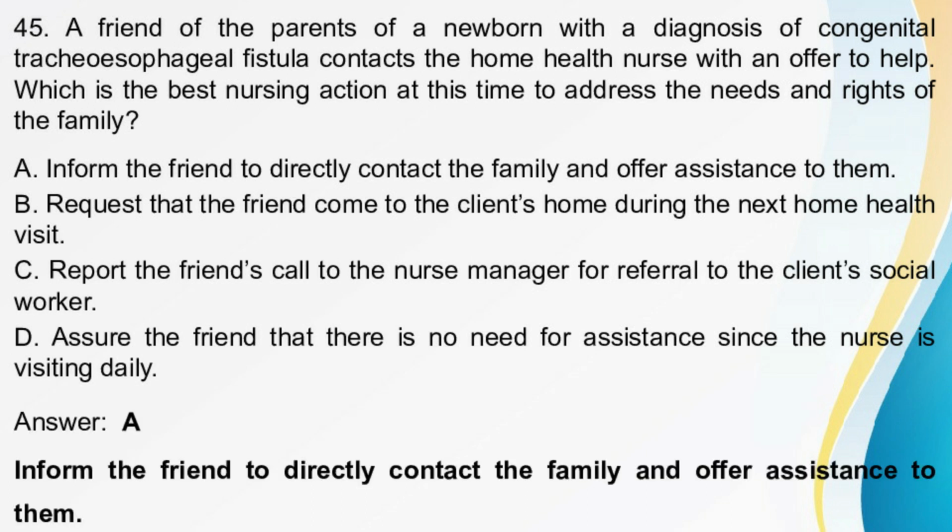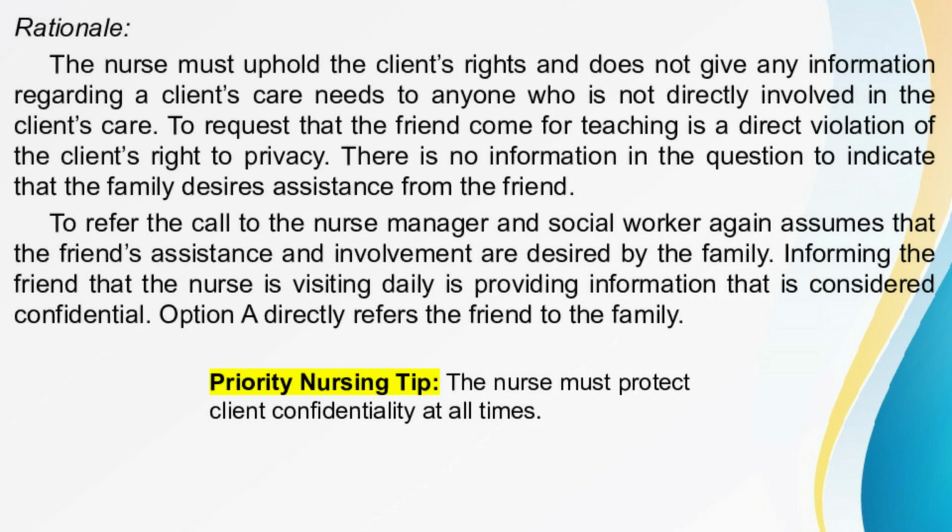Answer: letter A. Inform the friend to directly contact the family and offer assistance to them. The nurse must uphold the client's rights and does not give any information regarding a client's care needs to anyone who is not directly involved in the client's care. To request that the friend come for teaching is a direct violation of the client's right to privacy. There is no information in the question to indicate that the family desires assistance from the friend. To refer the call to the nurse manager and social worker again assumes that the friend's assistance and involvement are desired by the family. Informing the friend that the nurse is visiting daily is providing information that is considered confidential. Option A directly refers the friend to the family. Priority nursing tip: the nurse must protect client confidentiality at all times.